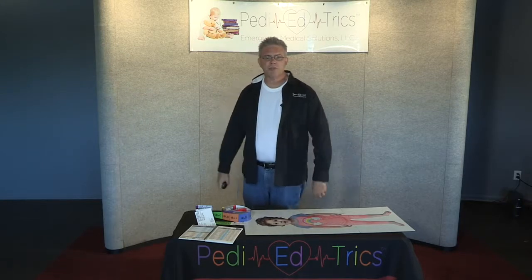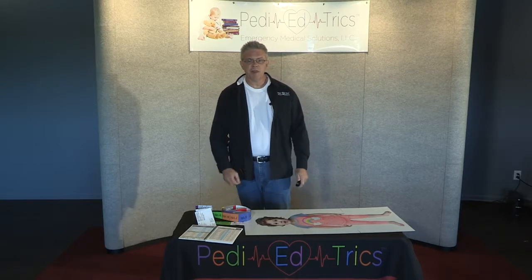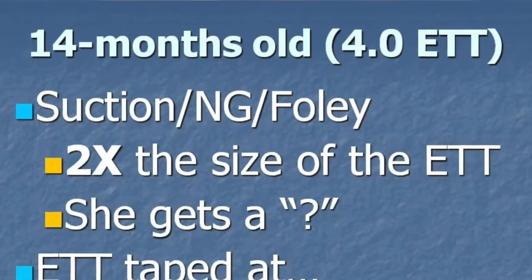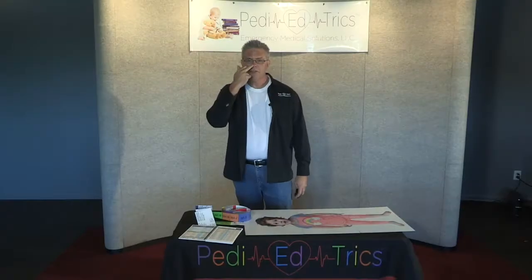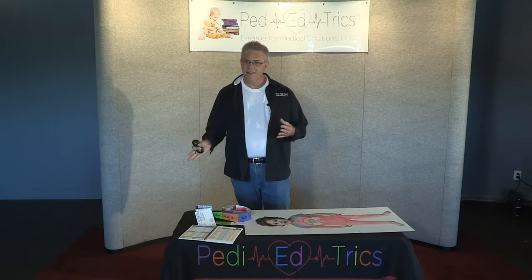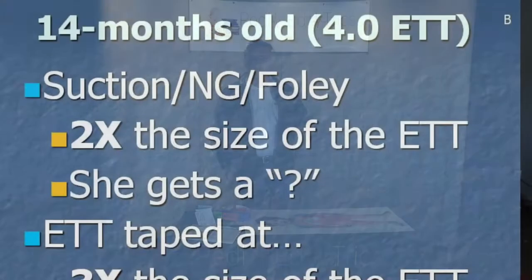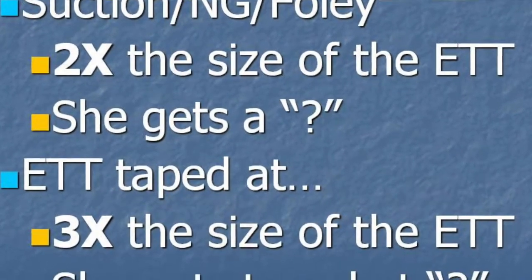2 times also equals the appropriate size NG and Foley that you ought to pop in this kid. Meaning if you've got a 4.0 tube, that means you get an 8 French NG tube. If you go down the mouth, you get an 8 French OG or orogastric tube, because it's the same size, you're just going down this hole versus this hole. And as you look downstream, if you're going to pop in a Foley or a urinary catheter, remember that it's an 8 French as well. So 2 times equals NG, suction, Foley, and 3 times equals where you tape it.